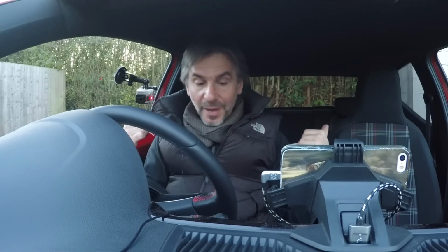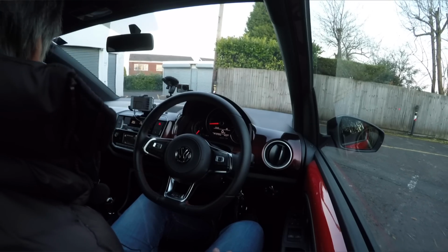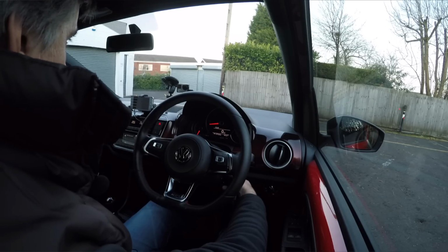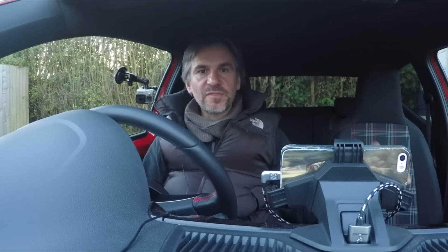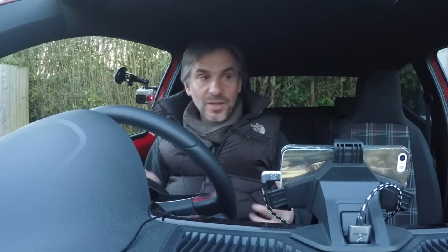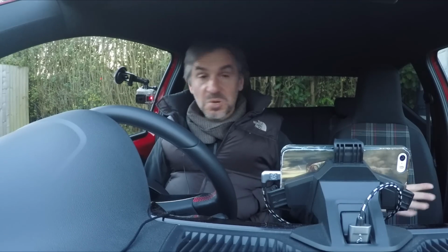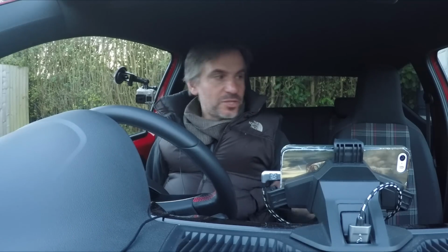Okay guys, this is the second thing that I dislike about my Up GTI, and it usually happens when I arrive at work and I'm just reversing into a parking space. Obviously I'm in reverse. What happens is I turn the key off, the engine off, and take my foot off the clutch, and the car still moves backwards. On a lot of cars you turn the key off, there's nothing happening, but on this car something is still rotating in the box. Must be to do with the flywheel, and the car can move backwards sometimes like about 50 centimetres, which obviously if you're parking in a tight space could be a bit of a problem.